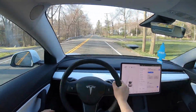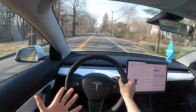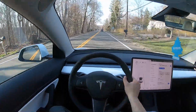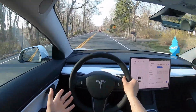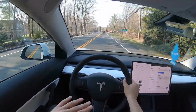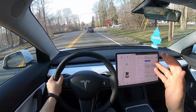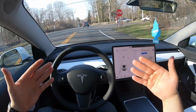It does have regenerative braking. When I let go of the gas pedal, the car will actually slow down and come to a complete stop. It's basically like you're hitting the brake pedal. So you don't need to use the brake pedal, unless the car in front of you stops very quickly. But now I'm just lifting off the gas pedal and it's stopping.